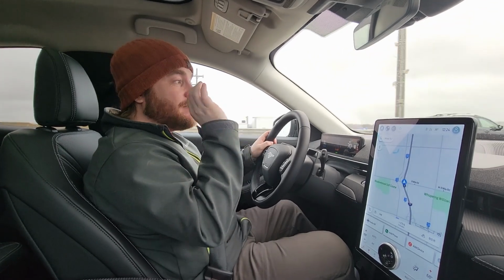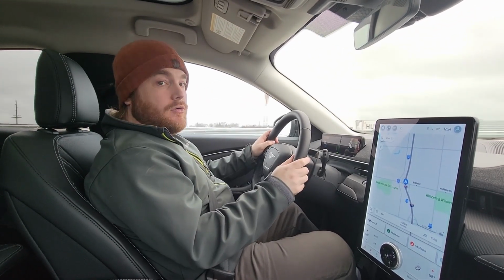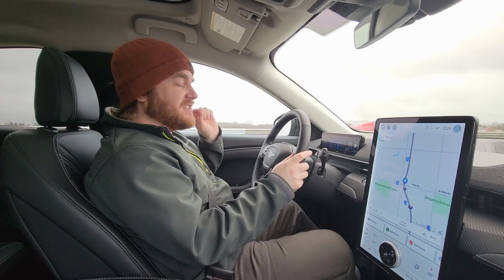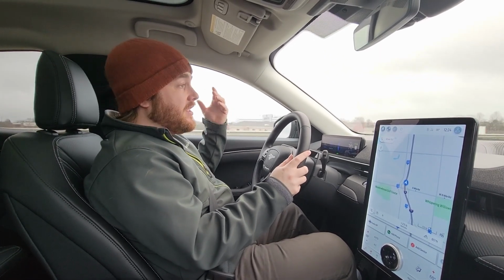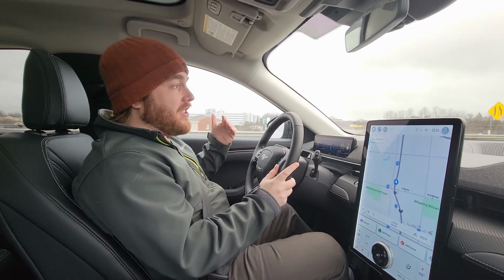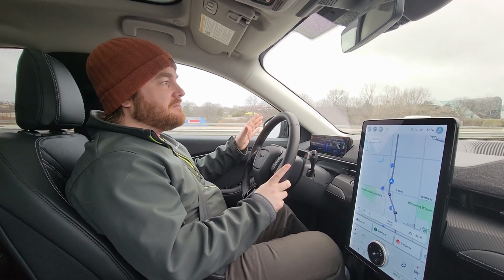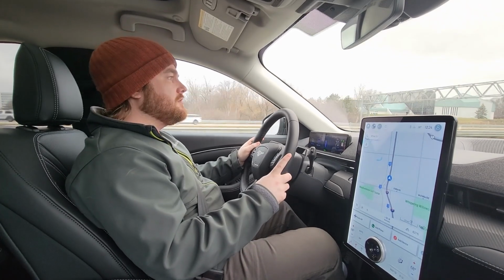Just that tiny bit of torque on the wheel was enough to tell it, nope, you shouldn't do that. The driver is saying something is dangerous about this, something is unsafe, or they've just changed their mind. It's time to abort that maneuver. This is maybe not a great thing.